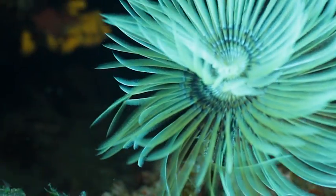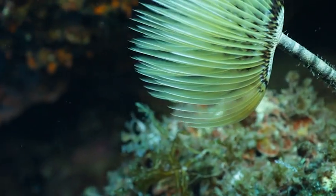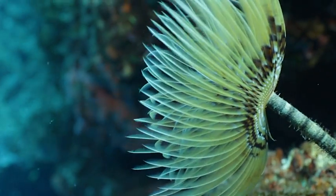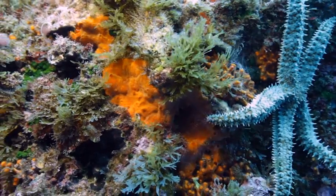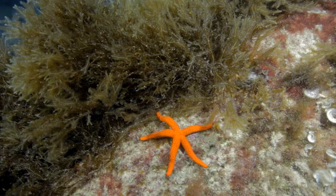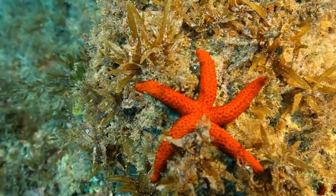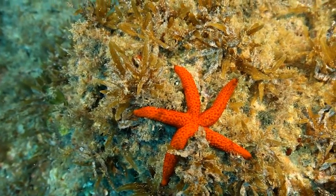This fanworm is hungry, and it uses its modified tentacles like a spoon to collect any small plankton particles which drift towards it. Someone else who's busy is this starfish. Starfish are amongst the most charismatic of all the underwater creatures. They're relatives of sea urchins and brittle stars, and they don't always come with five arms.